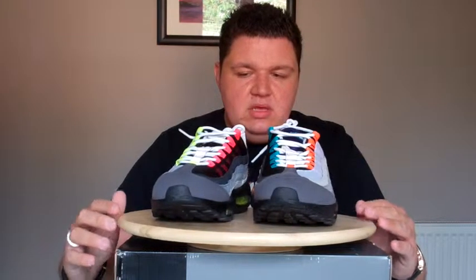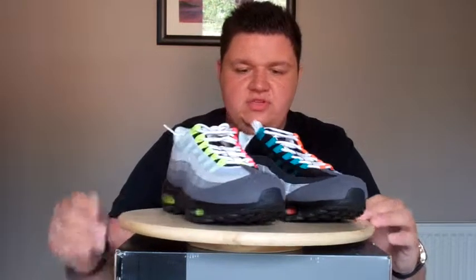So basically I'll give you a quick spin around the shoe and then we can talk quickly about the history and heritage of the shoe. Okay, so let me just grab the left one because it has the neon colour on it. So what we have right here is the Nike Air Max 95. In terms of how it aesthetically looks, it's a complete trailblazing shoe. It's a complete front runner.